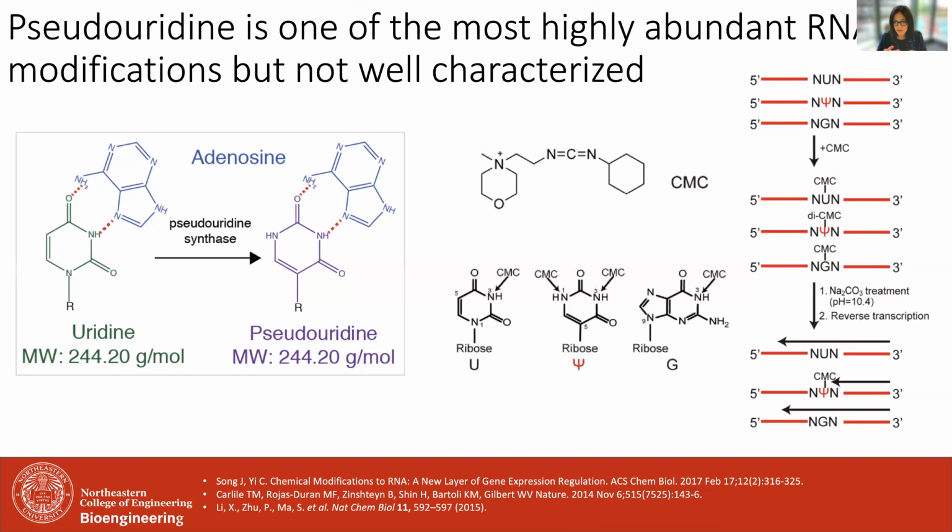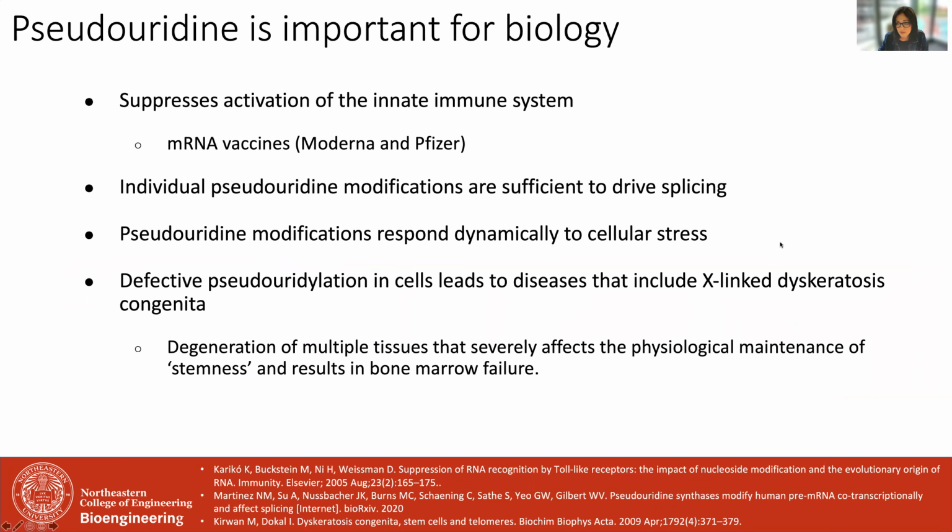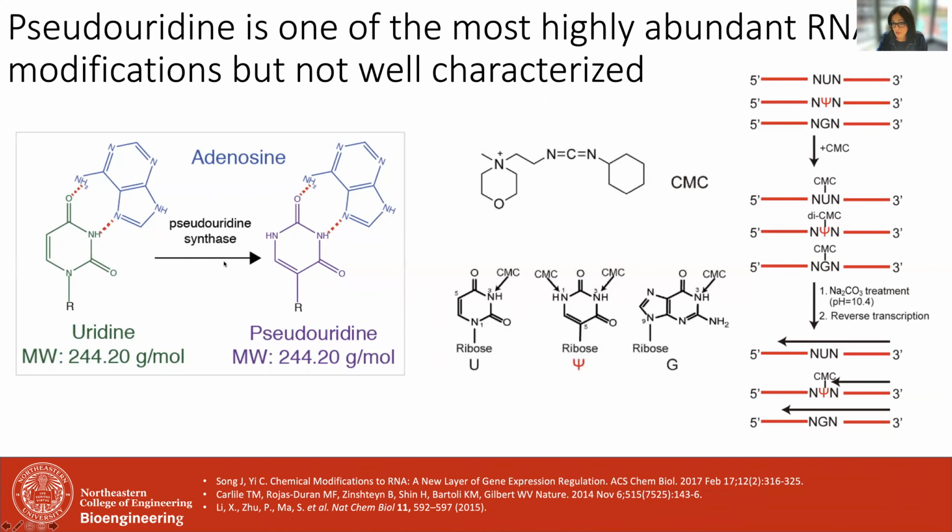So the other thing that's important is that pseudouridine does not change the base pairing properties of uridine. So you can see in this image here that pseudouridine is base pairing with adenosine. The pseudouridine modification is here. There's an extra amine group added. So it's not affecting the base pair properties. It's still binding with adenosine. And this is in contrast to inosine, that's a guanosine analog. So you're going from adenosine to inosine, so your base pairing properties have changed. So you can manipulate the Watson-Crick base pairing in order to drive hybridization.